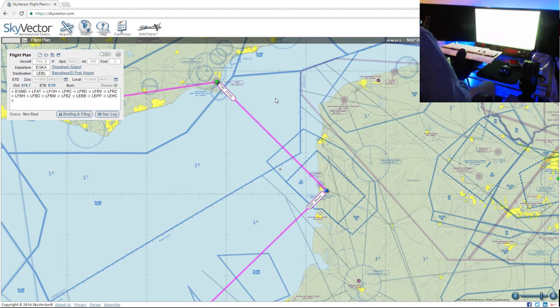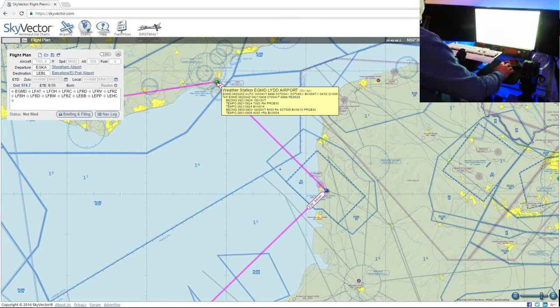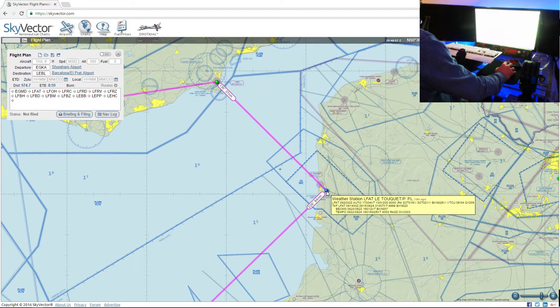Welcome to the second leg of our trip from Shoreham down to Barcelona. We're currently at Lydd Airport, which was the last episode. If you haven't seen that, please go and check that one out first. We are going to do this crossing across the channel and into Le Touquet.